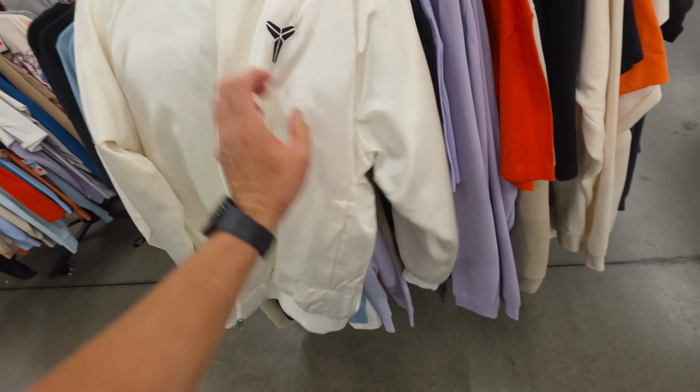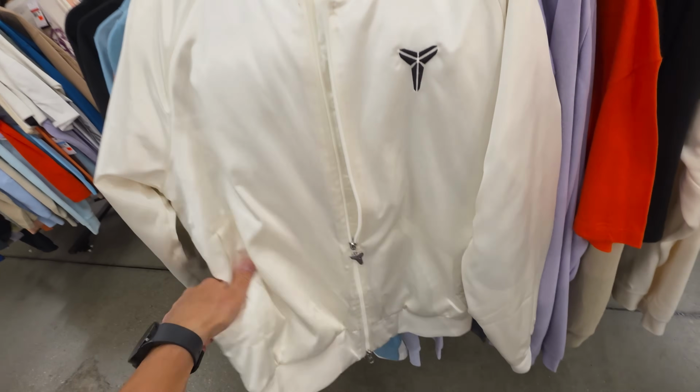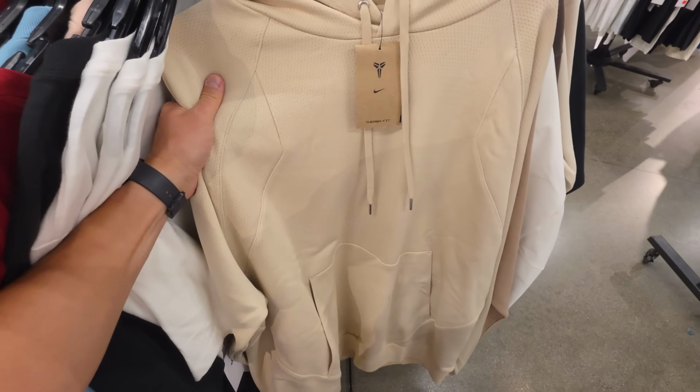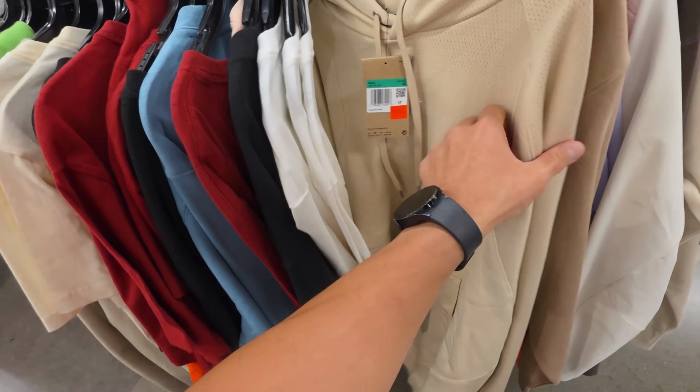Kind of like a bomber jacket. Is that what people would call it? I don't see a price tag on it though. Kind of interesting. I think a lot of you guys would like that one. Got one of the Mamba hoodies right here, $40. I've never seen this colorway.